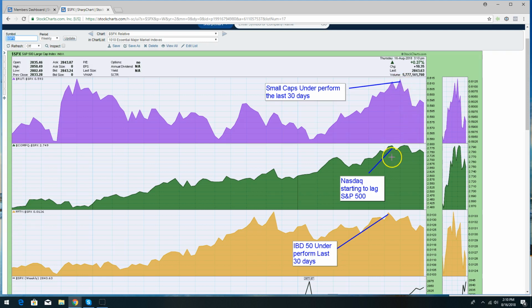The more risk-on sectors are lagging. Nasdaq is lagging, the S&P 500, the IBD 50 index, the growth stocks with solid fundamentals and technicals, they have been lagging all at around the same time. So could this all turn around? Sure. And again, don't go out there and sell everything you have. I would stick with the things that you own until maybe they start to break.